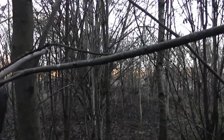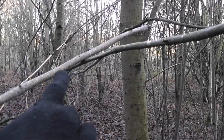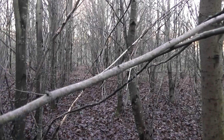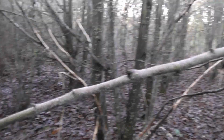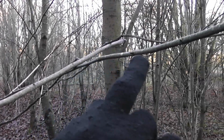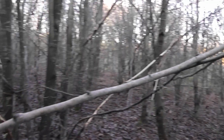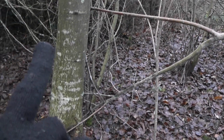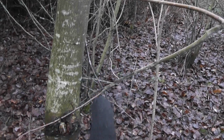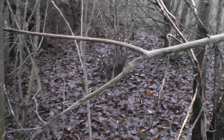Now that is pinned into position by this, which is just a broken stick, which holds down that and leans against that tree there. Forks either side of it here. Hold that in position.